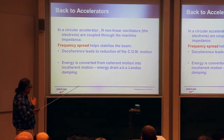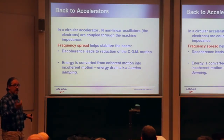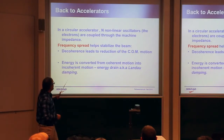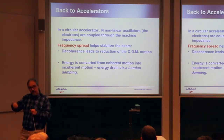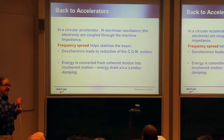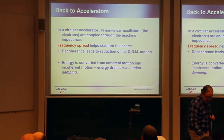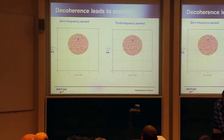So here again, the key to guaranteeing stability is to avoid the indefinite growth of the motion of the center of mass of that blob of electrons by adding incoherence, by adding a spread in the frequencies or a spread in the rhythms of each, just as a spread in the rhythms of each individual firefly prevents them from blinking synchronously. So here you want to make sure that the electrons do not blink synchronously. And I will try just to illustrate that with a couple of animations.